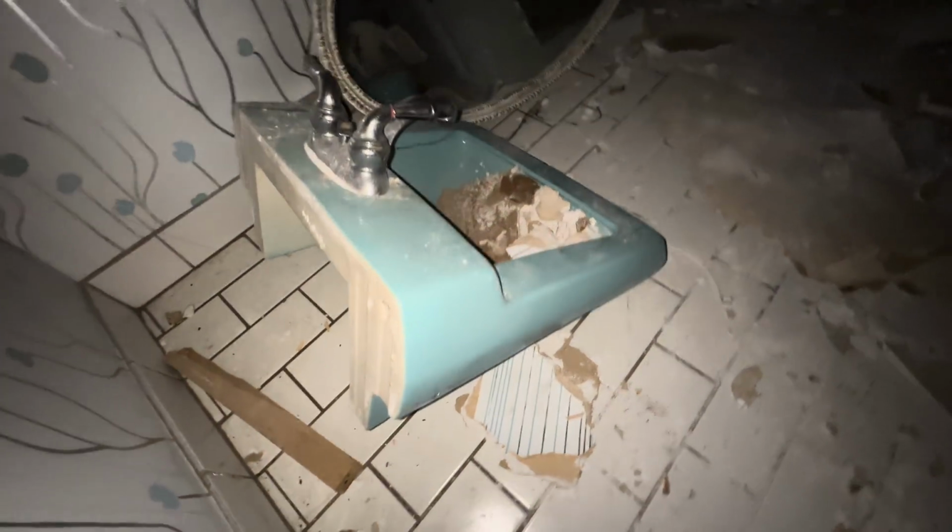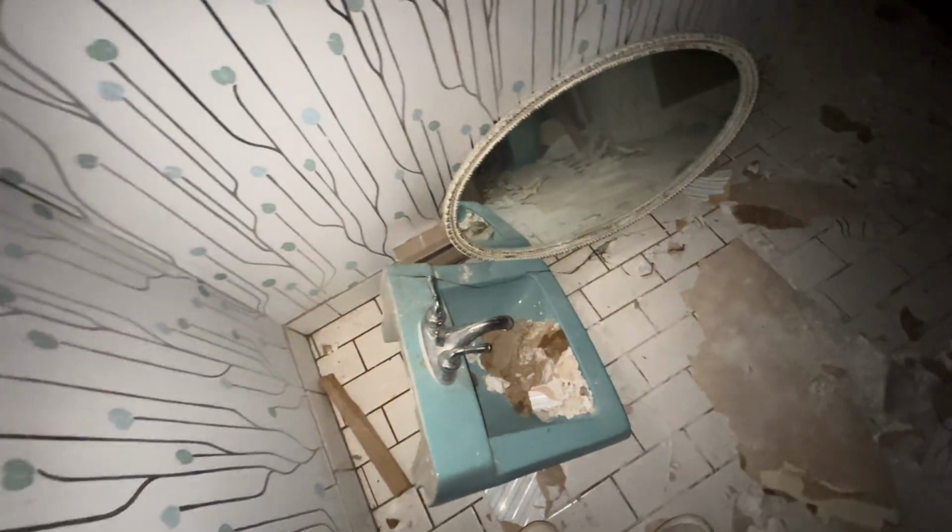Another safe. Looks like it's still closed. Someone definitely would have opened that if it wasn't. Looking for studs or looking for something. Copper, probably. It's very cool. I'm sure there's someone restoring a 60s house who would take that sink. No doubt. That is very, very cool. Shower. The wallpaper's nuts. Love it. Okay. We got one area left to check.